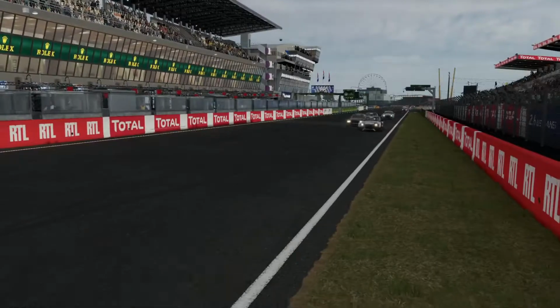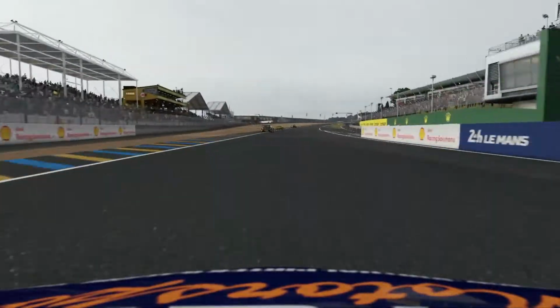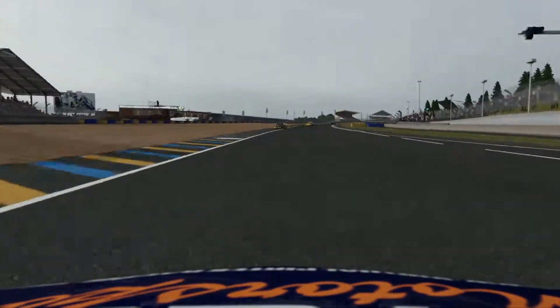Tom's also somewhat in the mix here. You can see him just up in front, but he wasn't really close enough back to really get involved.